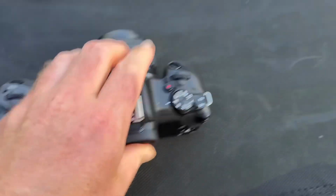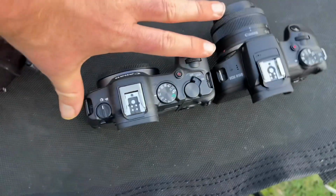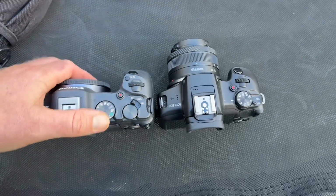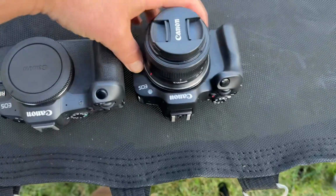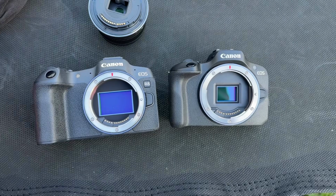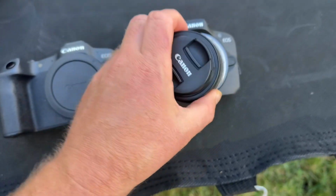All right. So you can see it's not much different in size from the R8, but it's a lot thinner this way. You can see the R8's much longer. It's not thinner this way, but it is in that direction. So yeah, it's about the same height, really. Not much different. I didn't actually get a body cap with the R100. You can see the sensor size much bigger on the R8. Just this little kit lens, it's all plasticky. It's not bad though. I tested it out.